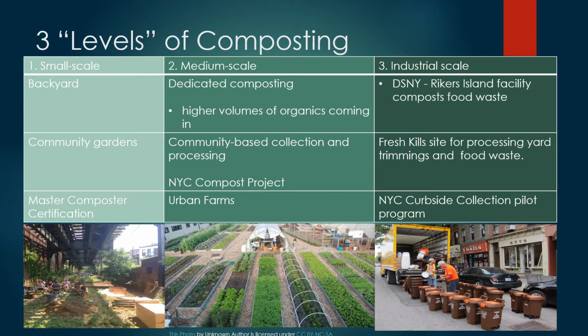And on the medium scale, you have things like NYC Compost Project, which are neighborhood level collection efforts, and urban farming, which you can see in the photograph there. Some people are saying this is going to be the future of urban agriculture as we have less and less arable land. We'll be doing things inside.